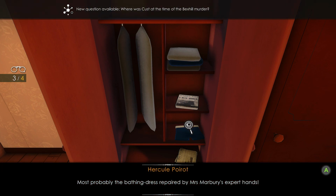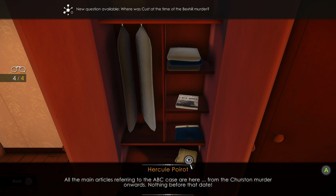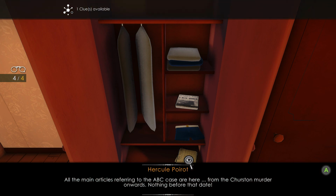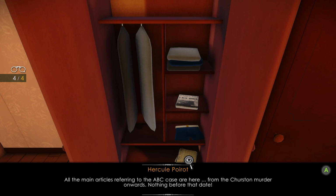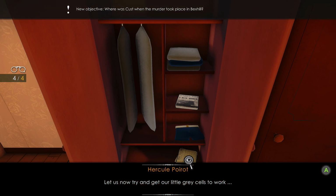Most probably the bathing dress repaired by Mrs. Marbury's expert hands. All the main articles referring to the ABC case are here, from the Churston murder onwards. Nothing before that date. Let us now try and get our brain cells to work.